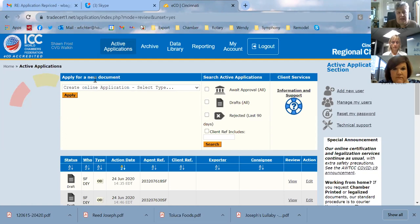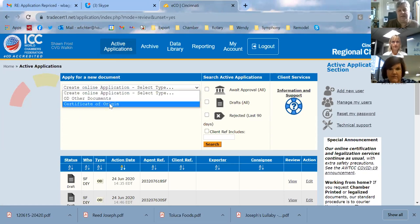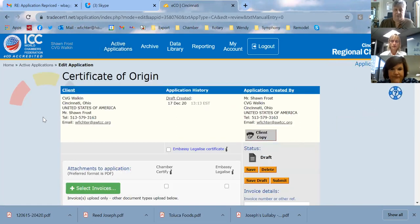All right, so this is the active application screen, which is the page you come to when you log into the system. To apply for a certificate of origin, you just open this drop-down menu and you see there's only two choices, other document and certificate of origin. We're gonna start with certificate of origin. So you choose it and click the apply button. It opens up a page.